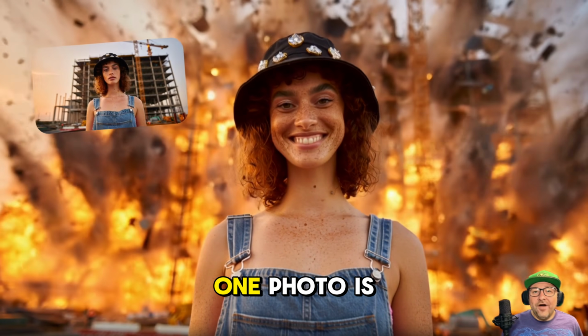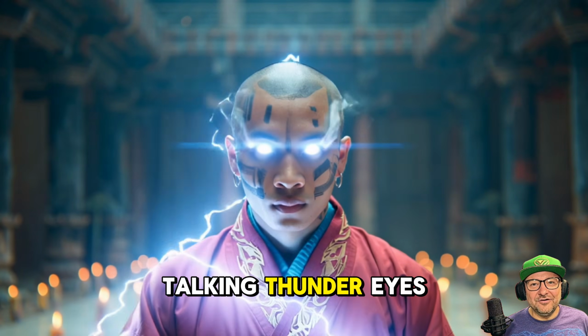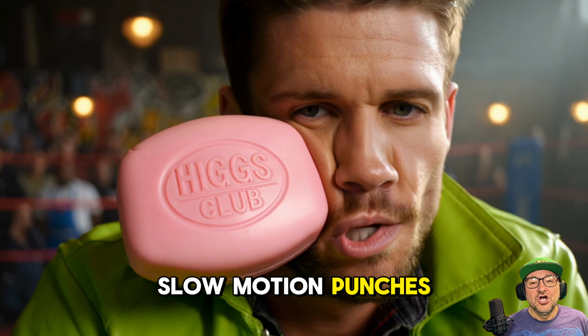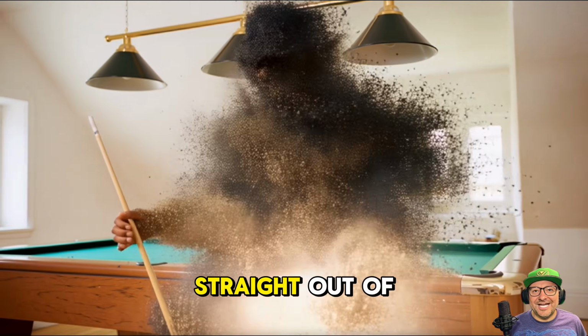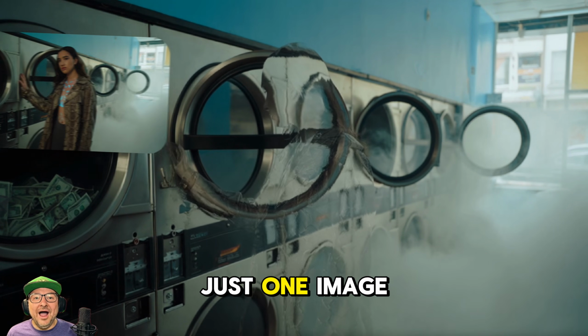What if I told you one photo is all it takes to create something absolutely insane? I'm talking thunder eyes, explosions, slow motion punches, total disintegration, like you walk straight out of a blockbuster. No fancy gear, no editing skills, just one image.